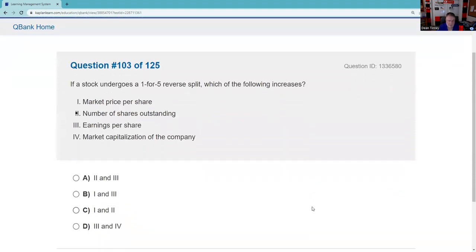Definitely would know the difference between those two. Reverse split. So I'm going to have less shares at a higher price. So the whole point here is to have the market price go up. It's embarrassing, but it's not bueno that we're doing a reverse split.